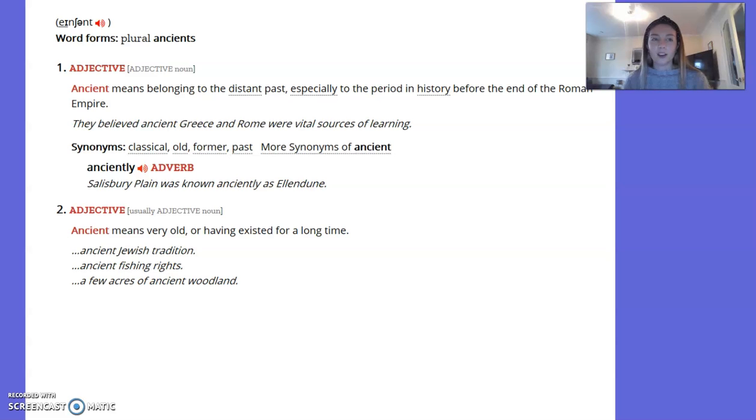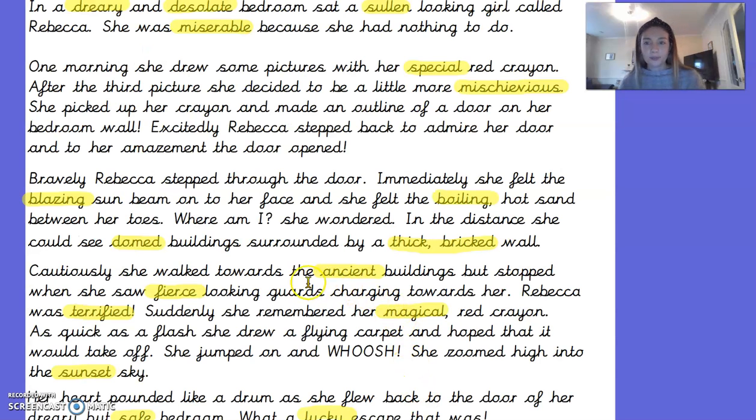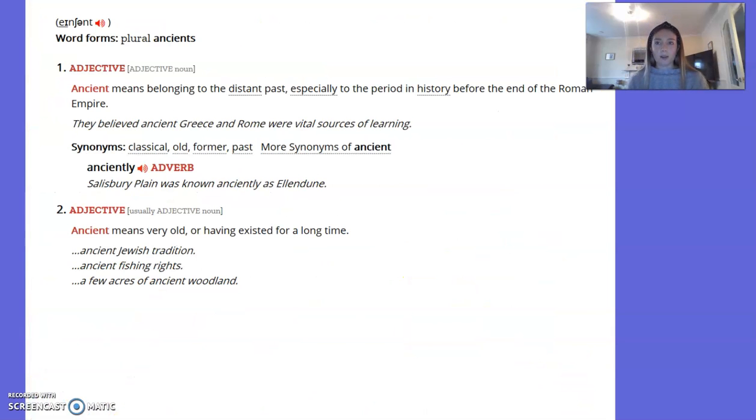So our next word is ancient. In the story, they said that they could see ancient buildings. But cautiously, she walked towards the ancient building. So we're going to have a think about what the word ancient means.